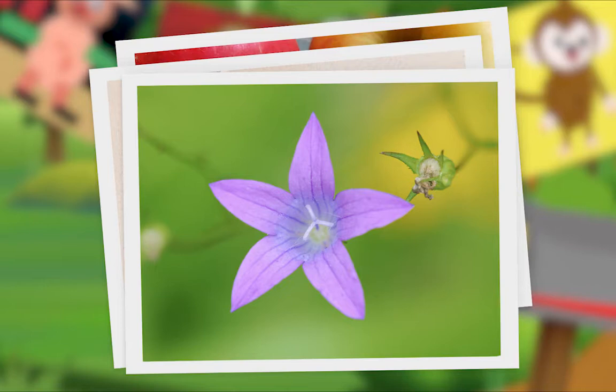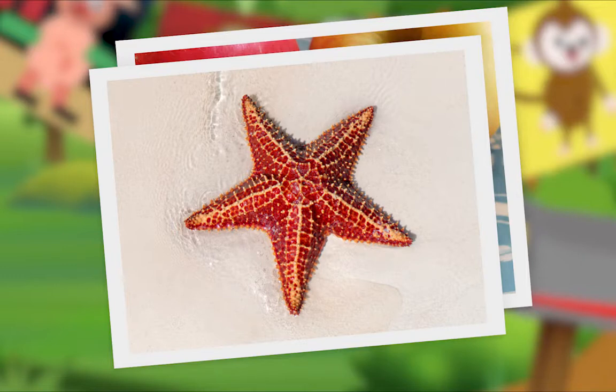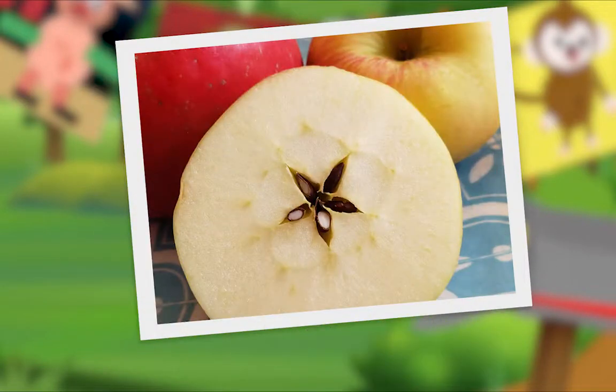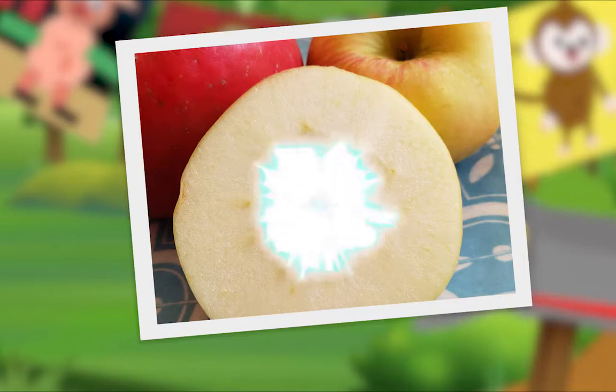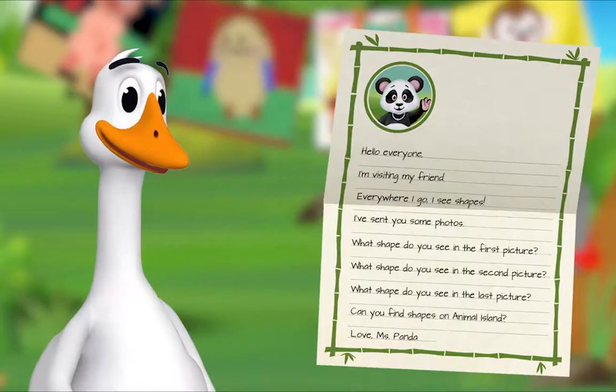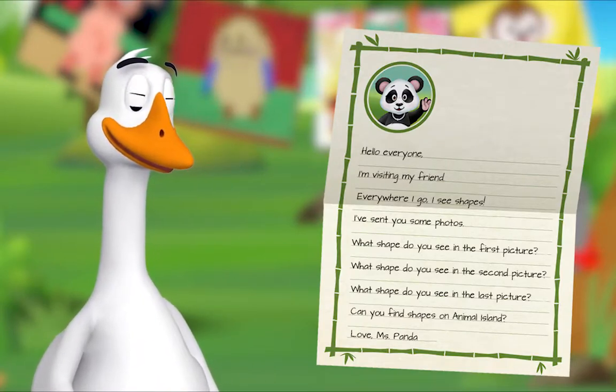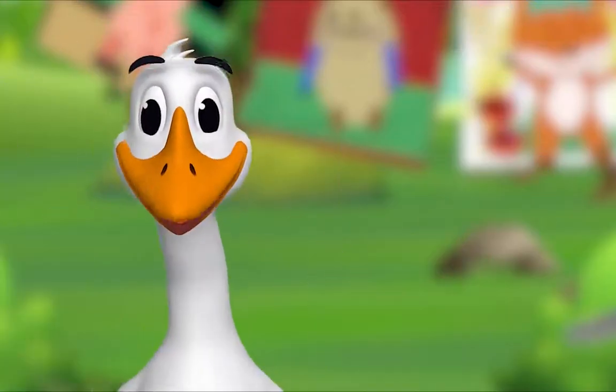What shape do you see in the first picture? Do you see it? Star! Well done! What shape do you see in the second picture? Oh, I think I see it. Star! Fantastic! What shape do you see in the last picture? What shape do you see? Star! Yes! Can you find shapes on Animal Island? Love, Ms. Panda.